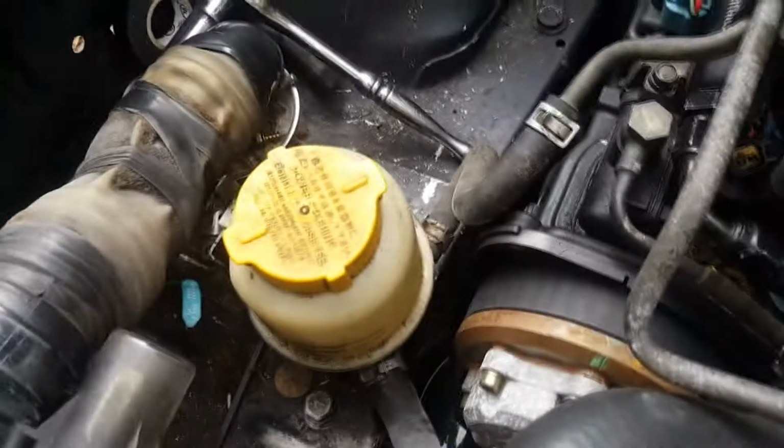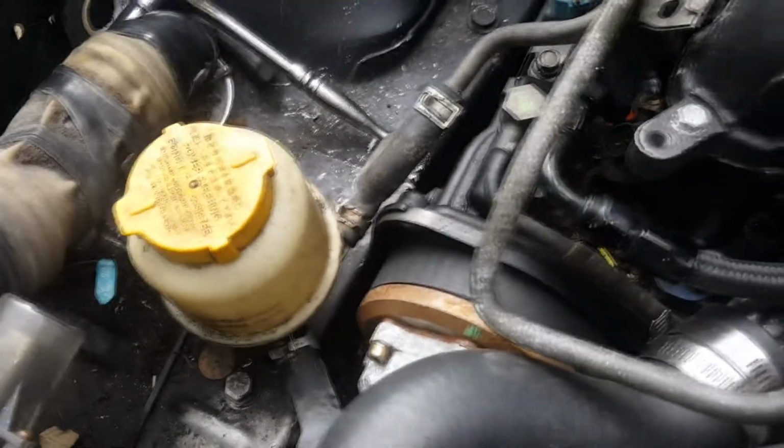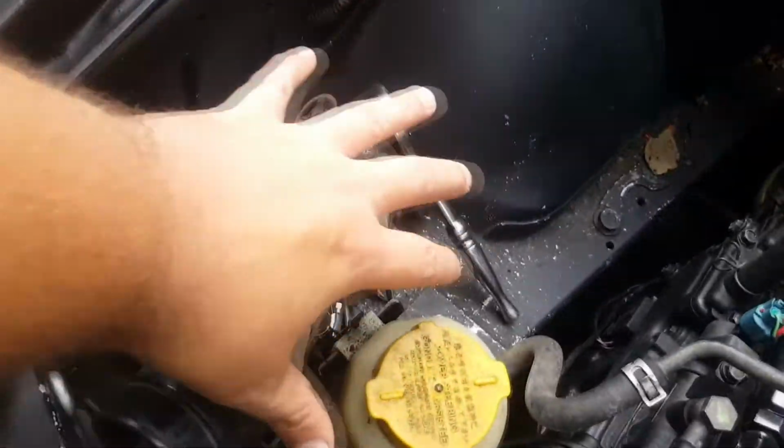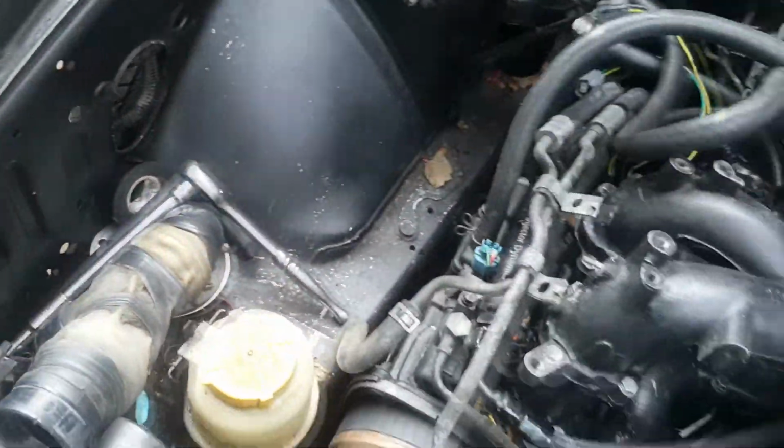I went ahead and added my power steering pump with the lines to go there. Got a lot of room over here. I'll probably put an air box in here. Alright, now let me go show you what I got.